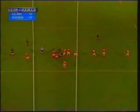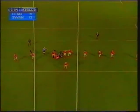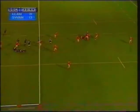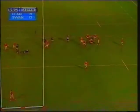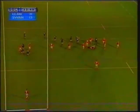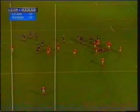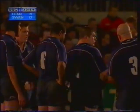This is what I was saying about no width. Look at the Llanelli defenders there, and the ball goes there, and you've got a 5-on-2. It's a forced pass. You've got to have a little bit of width and go the right side where you've got numbers. There's nothing on there, and they put themselves under a little bit of pressure.